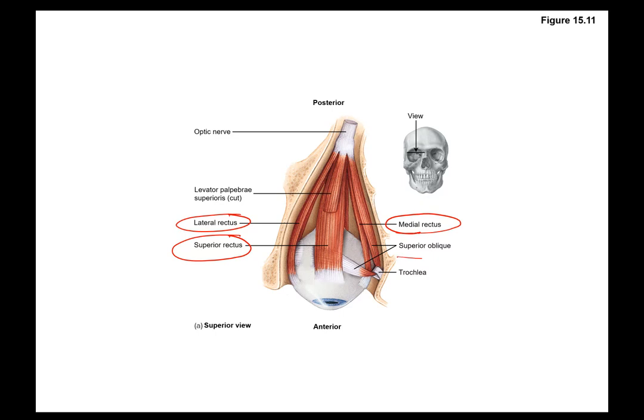Whereas the oblique, see how it goes, let me change colors real quick. See how it goes down and around? It's not actually just going straight back. That superior oblique rotates your eye. So superior oblique rotates your eye down, okay? And back here, you've got the optic nerve.